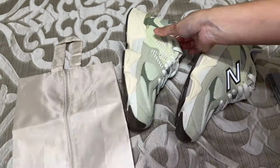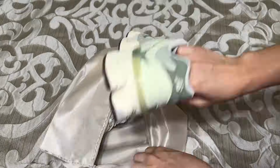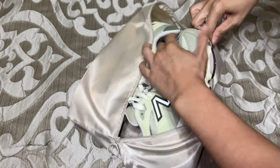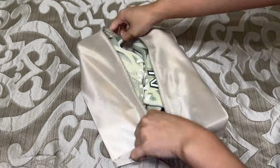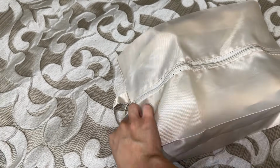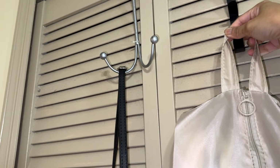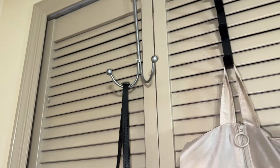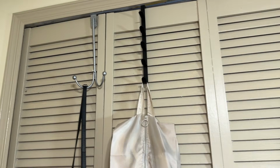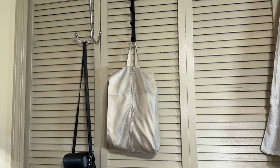So I did go ahead and pick up a couple of these because I just like them in general to keep your favorite sneakers nice and safe and taken care of. And you can hang them in your closet or hang them anywhere if you are traveling and you want to hang them fairly quickly in your hotel when you get there, or whatever the case may be. This is super perfect and convenient. So I really do like them, and I recommend you pick them up because it's a great find.